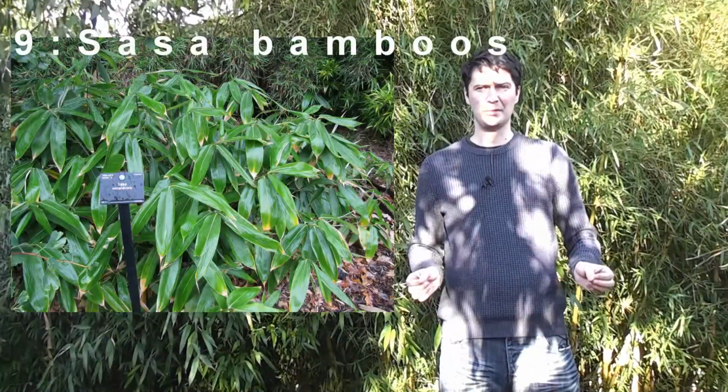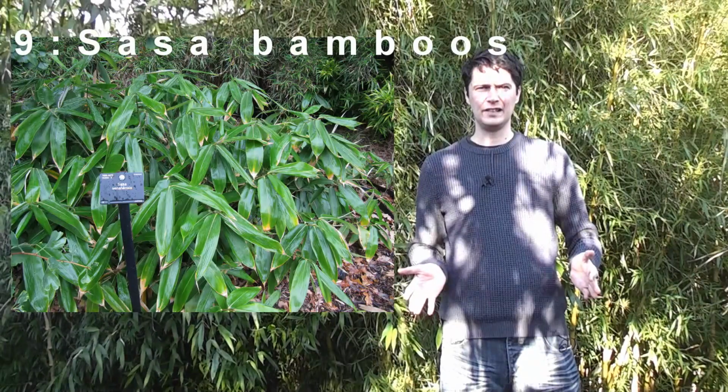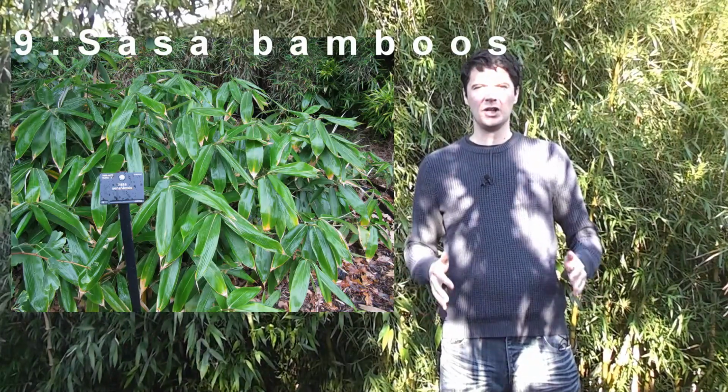Now at number 9 in this list we have got Sasa bamboos, including Sasa palmata. These have very nice glossy leaves, quite large for bamboos, and it does give a jungly, exotic feel to a garden, and it's hardy, very hardy indeed. Again, the trouble with this plant is it can be completely out of control.